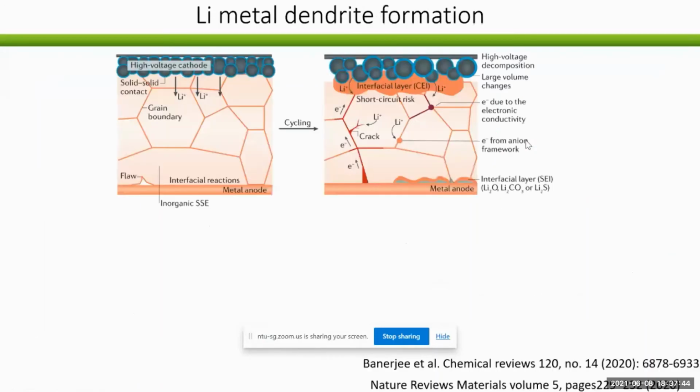Let me explain: there are different reasons why dendrite formation takes place. Very simply, a liquid always wets the surface, right? But a solid cannot wet the surface. You always have point contact. Some of the contact is not complete, there is a gap, like here is a gap.